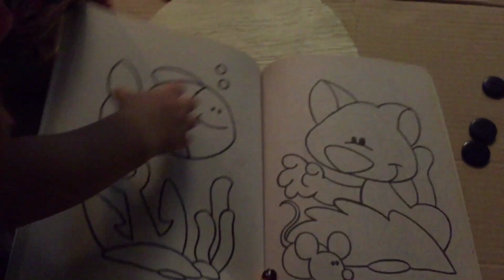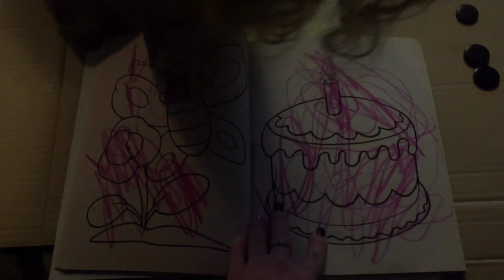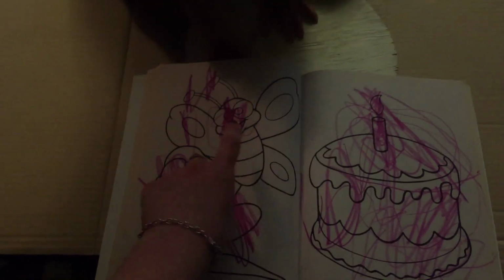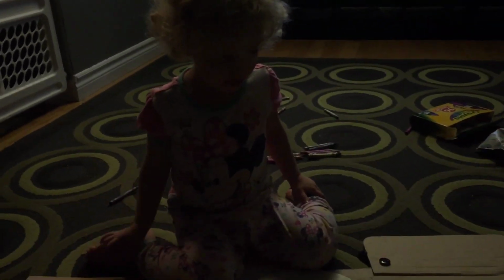Okay, let's see your book. Here, put it down so we can see a bit more light. There. Yeah, let's see if you colored some pictures. She was coloring a cake. Oh yeah, see there. Your pretty color. What color is this? Pink. Yeah, purple. And she colored the little butterfly's eyes. So yeah, are you going to color some more? No, I'm going to make a snowman like Mommy.